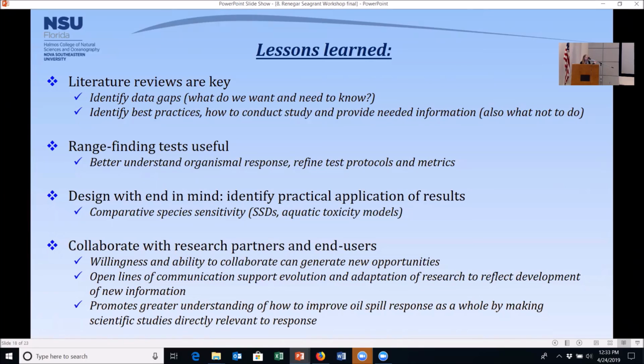And of course, collaborate with research partners and end users. Recognizing data gaps and being willing and able to collaborate with partners outside academia can lead to new opportunities to develop more meaningful research. It's also very important to have the ability to adapt your research to reflect new information that you gain along the way, because of course the research process can answer questions with more questions. How to do this is frequently a judgment call on the part of the researcher, but the applicability of that can be evaluated with input from your collaborators.